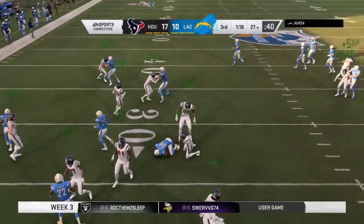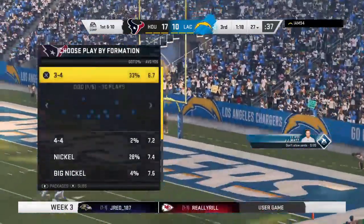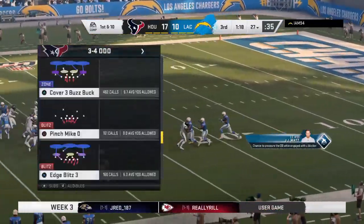Then he'll take this across the 25, couple extra yards, up to the 27-yard line. At their own 27-yard line.